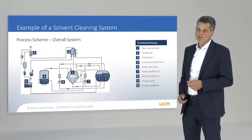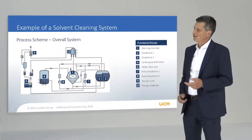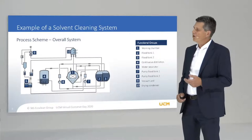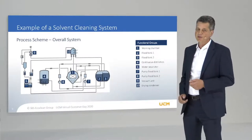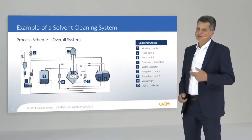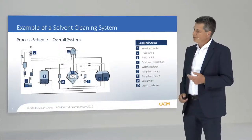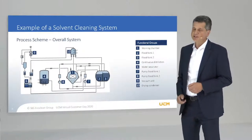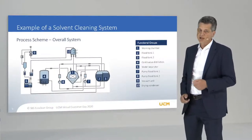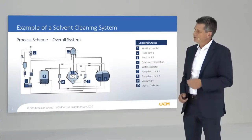Then we pump the fluid from the first flood tank into the working chamber, and then the mechanics can start. We can rotate or oscillate the parts, we can do an ultrasonic treatment, or we can do what we call an injection flood wash, which is pumping the fluid through the pump, through the filter, back into the system to create a high turbulence in the machine. After the process step is finished, we empty the working chamber over pump, filter, back into the flood tank. So every single step is filtered. The same thing can be done out of flood tank 2, which is marked with 3.